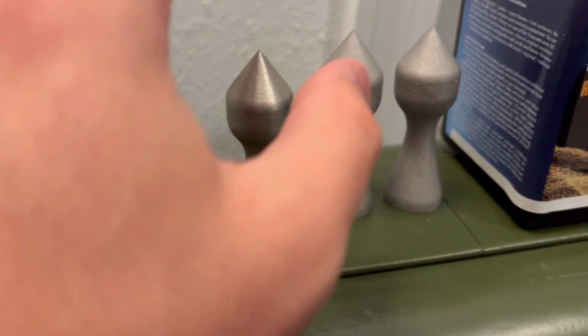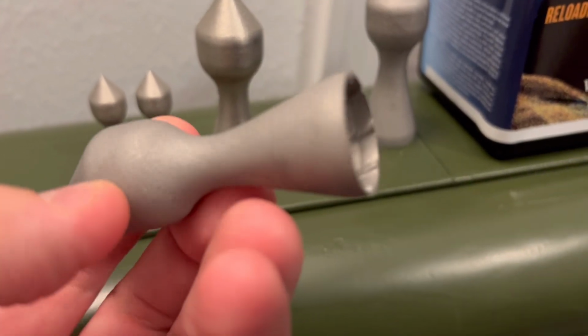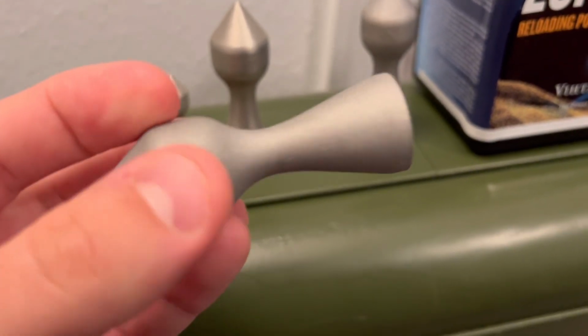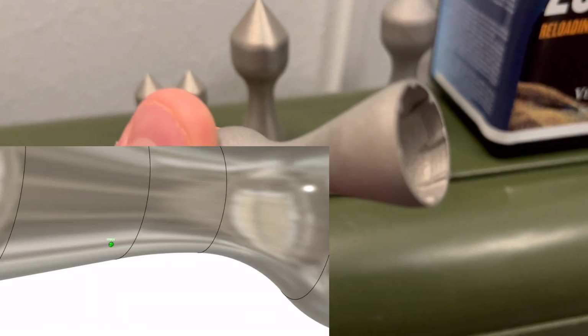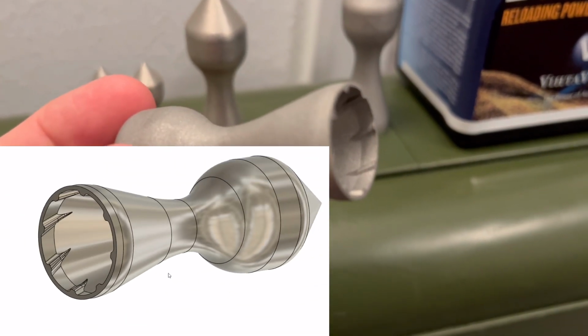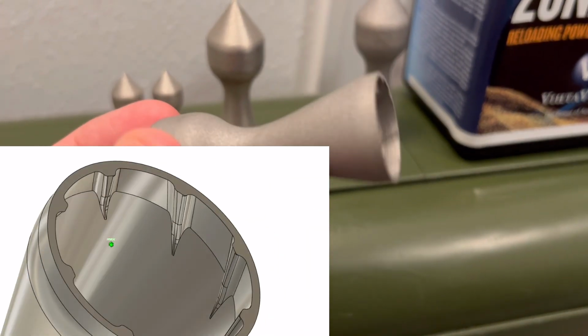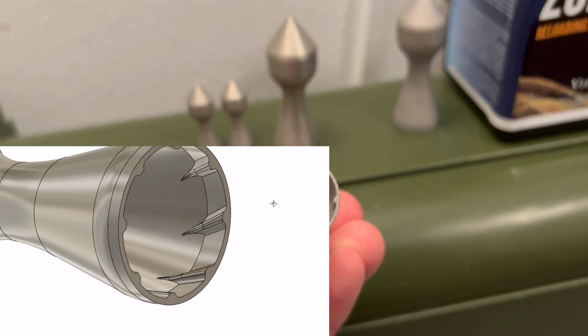But what we've done with this new generation is that we've added vanes, torque vanes, to the end of the nozzle, and that will impart spin on the rocket, as well as having that aerodynamic shape to help it fly straighter. We're also going to be adding the spin, similar to how a football would spin in the air and create stability. The idea is to do the same.